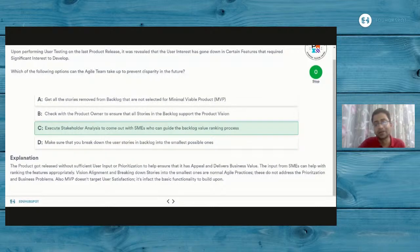Okay, Kedar. Agile triangle, value on top. Absolutely. So, Imal, I see that you are in the best shape of preparation.